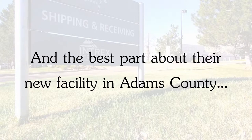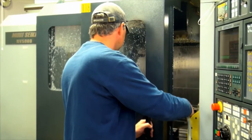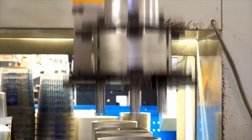I don't think during our move, because of locale, we lost any of our employees, which is always a concern, because when we get good employees, we want to retain them. We don't fully utilize the whole area right now, but we can easily convert it into more manufacturing and assembly space.